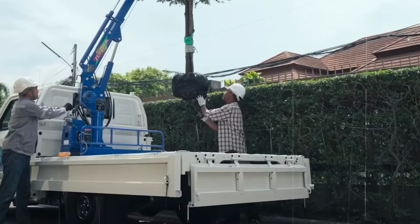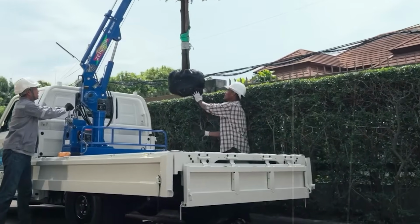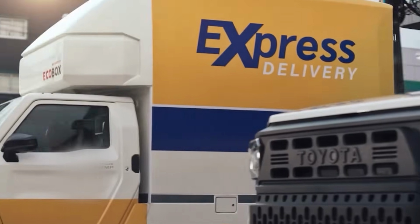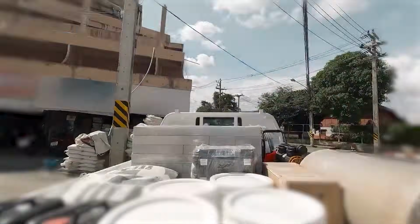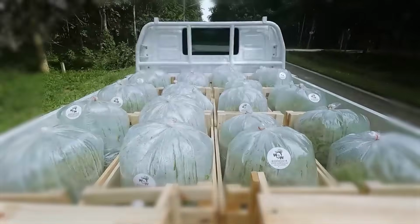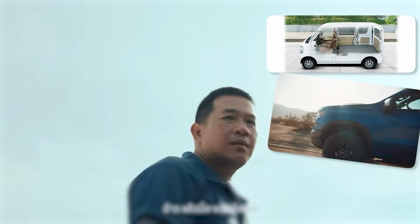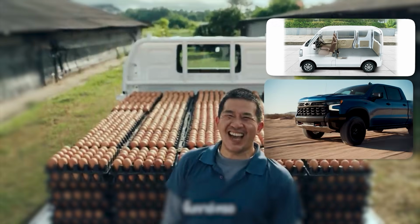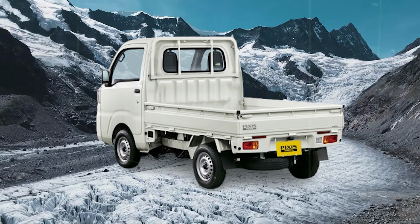Orchard owners and foresters are going to find a truck that fits the trails they actually work on. Delivery businesses are going to find a vehicle with running costs that don't eat into the profit margin. Most small business owners already know the math. A van or a full-size truck costs too much to buy, too much to fuel, and too much to insure for jobs that don't require all that mass. That is exactly the gap the Pixis is going to fill.